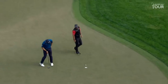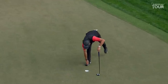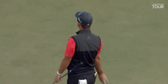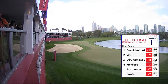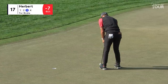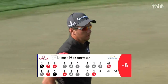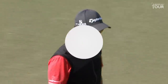There's a lot of work on heart rate control. Lucas Herbert, in his warm-up, tries to keep it under 150 beats per minute during his range session. It might just be creeping up now that he's launching his way up the leaderboard inside the top five. Short range birdie putt for Lucas Herbert. And he joins the pack at 8 under par. 3 under for his round today. Still anyone's game.